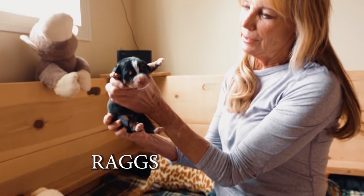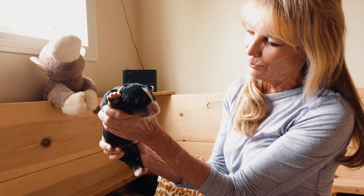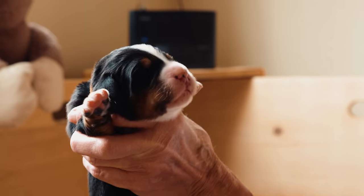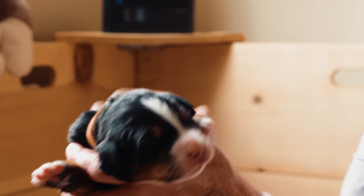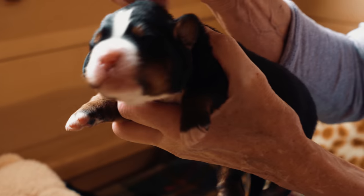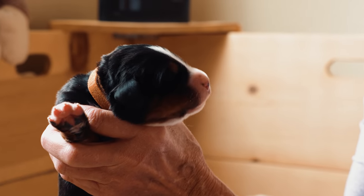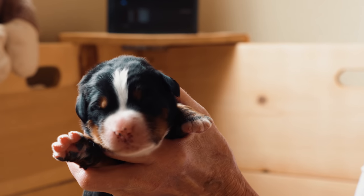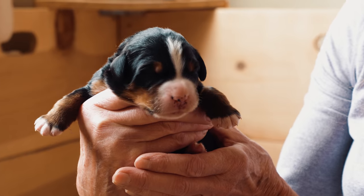There's Rags, and you can see with Rags here, he's another little boy. You can see his nose, they all are born with pink noses, and then the freckles come. And their ears are just flaps right now, and their eyes are closed, and those will open in about 14 days, so you can imagine the shock it must be when they see the world. So he looks a lot like his daddy, Wrinkle. Yeah, it's a good puppy.